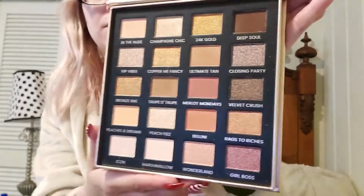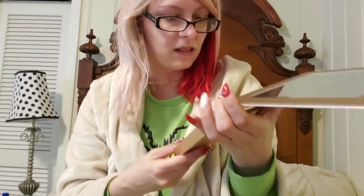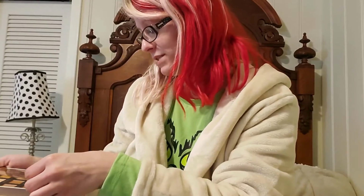Look at this. These are beautiful. I really like these colors, and a lot of shimmers. I'd say there's definitely more shimmers than mattes for sure, but just fantastic. Oh, I'm so excited. I was really hoping I was going to get an eyeshadow palette, so I'm glad I did, and I got a full one. And Iconic London is expensive and a really, really nice brand, so I'm so happy I got this.